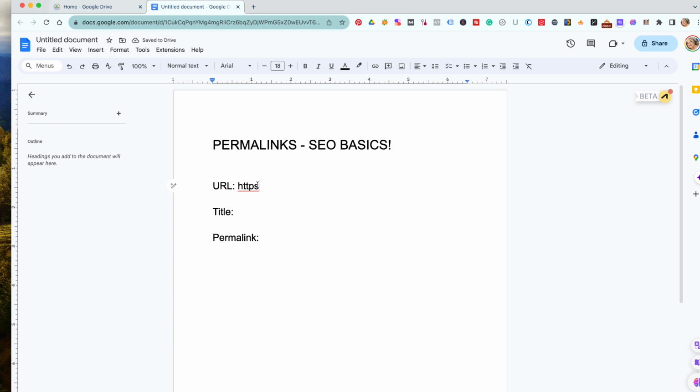A URL is going to start with HTTPS, and then a colon and 2 slashes. And then we're just going to use one of my real estate websites. I have a lot of niche websites, but we'll just use this one: realestateforsale.com. All right. So you see how that stops right there? That is called a URL.